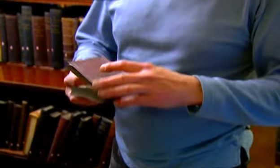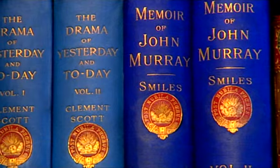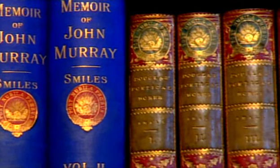But all that printing required a great deal of paper, and hand-making it all just wouldn't do. Something else was required.